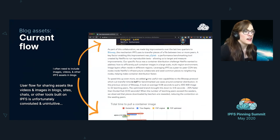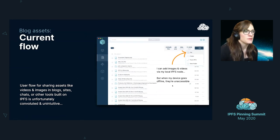So right now, if I'm creating my blog on IPFS and uploading it, I might have videos or images that I need to include. But when I'm actually doing the writing and inserting these assets, my experience isn't super seamless. Either I need to use my local IPFS desktop to upload a file to IPFS, but then I have the downside that if my local laptop ever goes offline, then hold on, our blog is no longer able to load that video or that image. That's not what I want.